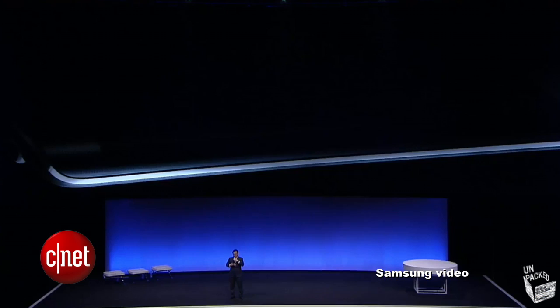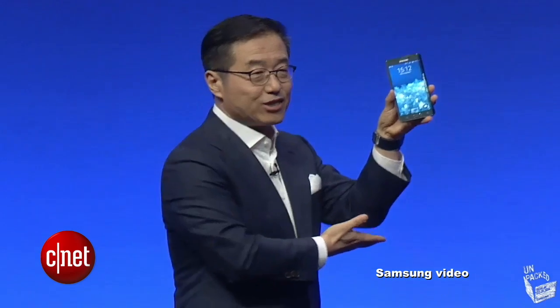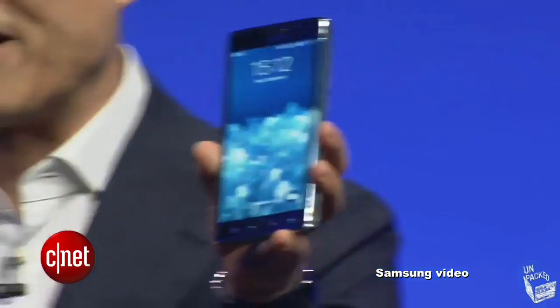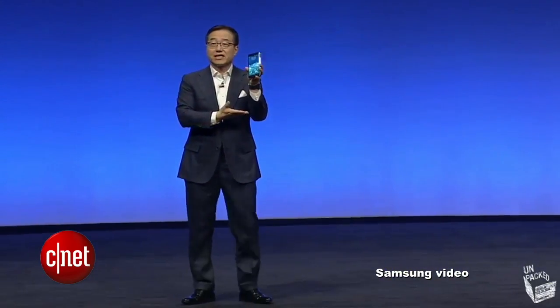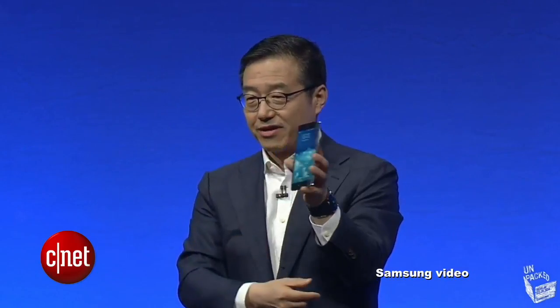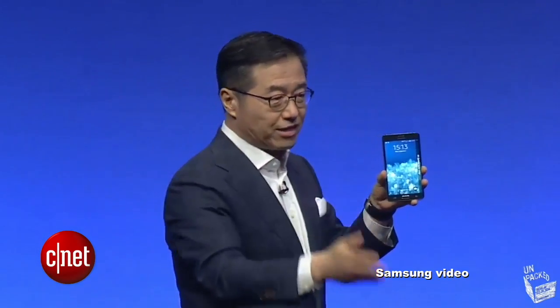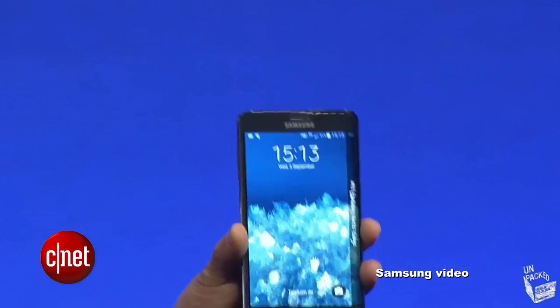Please now meet new Galaxy Note Edge. Ladies and gentlemen, this is Galaxy Note Edge. This Galaxy Note Edge is the first smartphone to use one-of-a-kind Edge screen. This unique curved screen maximizes Note experience with the Samsung innovative display technology. It will lead our smartphone experience to a whole new level.